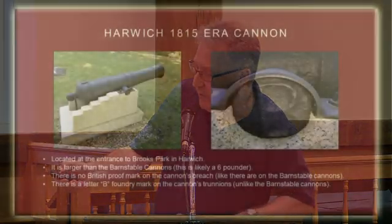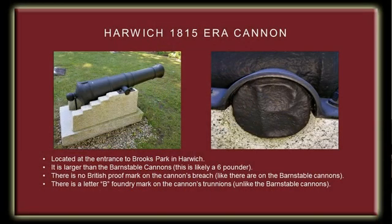I mentioned the trunnions. They're interesting because they often provide clues to a cannon's origins. They often have the foundry stamp on them. I want to show you a very nearby example. If we jump over to Harwich, Harwich has an 1815 era cannon located in Brooks Park. It's larger than the Barnstable cannon, about a 6-pounder. There's no British cipher mark on the cannon's breech like we have, but there is a letter B foundry mark stamped on the trunnion. See the trunnion right there? B. So the foundry put that there.